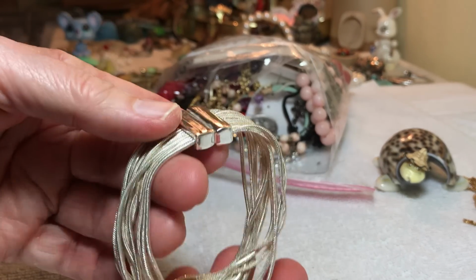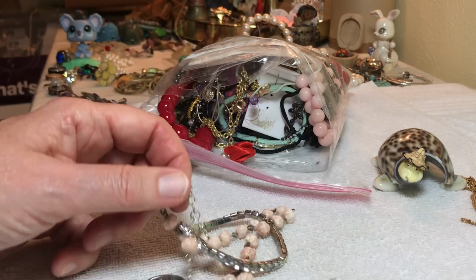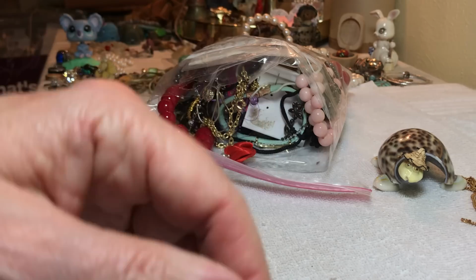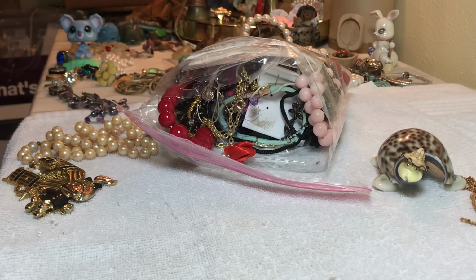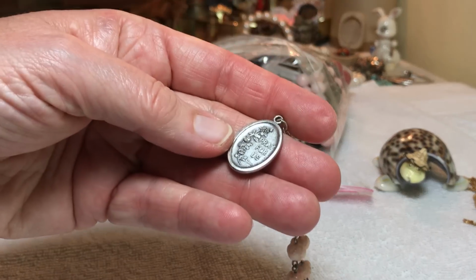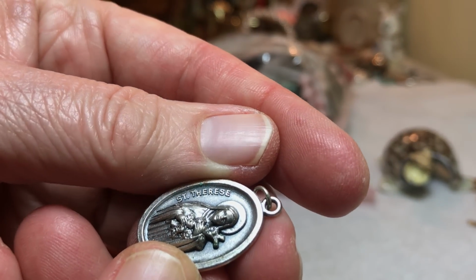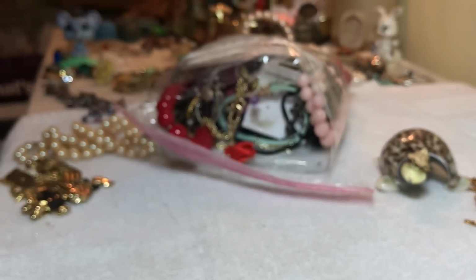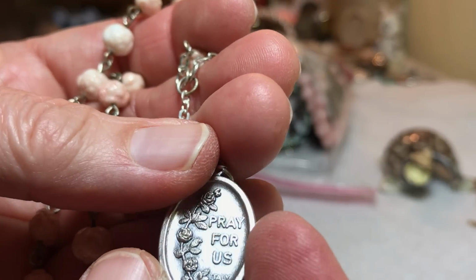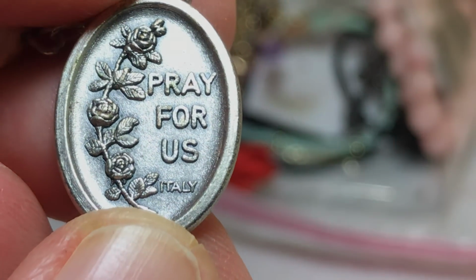Silver tone. Not missing any rhinestones. Saint Teresa. Okay, that caught me off guard a little bit. And these are some kind of either a glass or a stone. What does this say? Italy. Okay, pray for us, Italy.